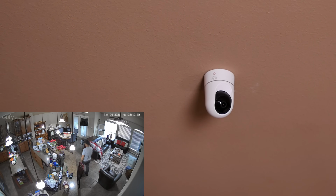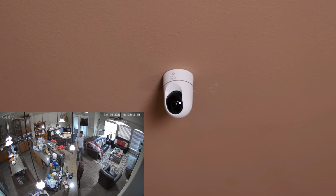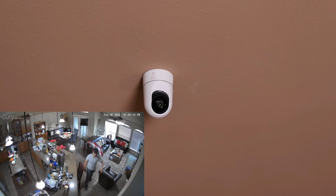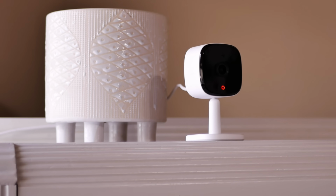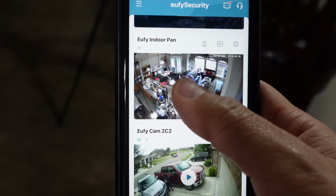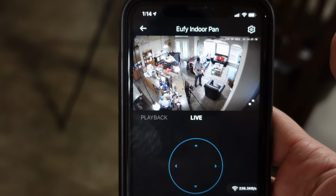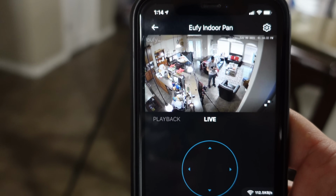Now inside the house, I've been using the Eufy indoor pan and tilt 2K Wi-Fi camera. And this is the one that replaced my Yale dome camera in my ceiling. And I also have the regular non-pan and tilt version. I like how responsive these cameras are, and there is barely any delay when you go to live view in the app. It is also pretty accurate in person detection. Overall, a pretty good camera.